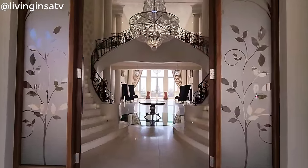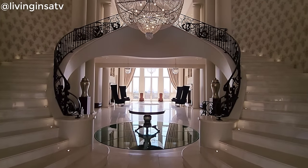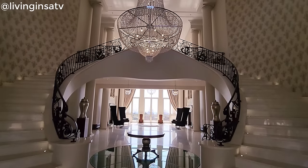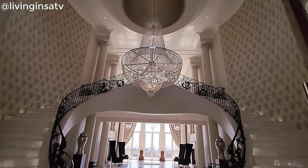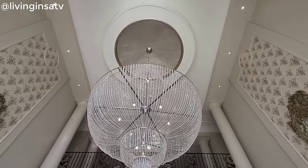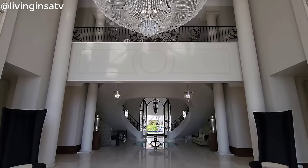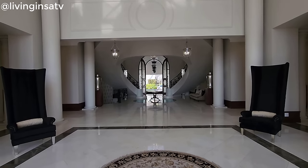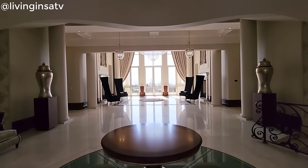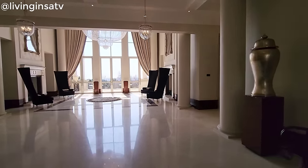The first thing that you can see when you come inside of this house is a beautiful atrium, the chandelier, the circle glass on the floor, the stairs, just perfectly done. The colors, the tiles, the sunlight coming through the big windows is just an incredible sight. Probably one of the most beautiful atriums I have ever seen inside of a mansion.